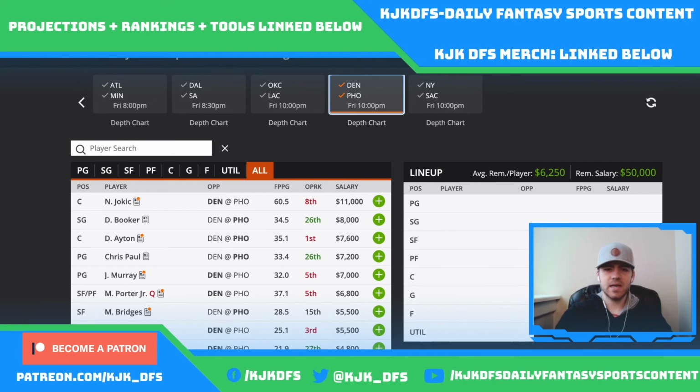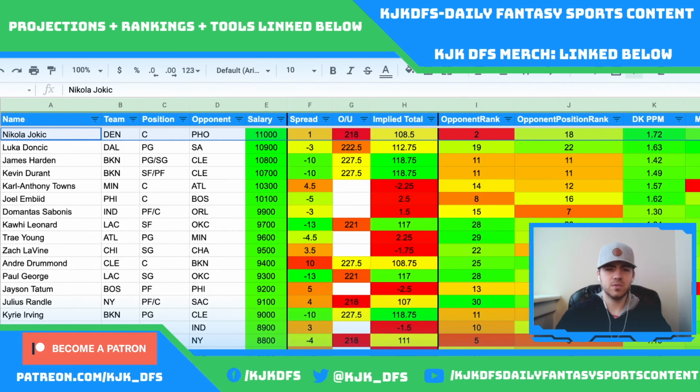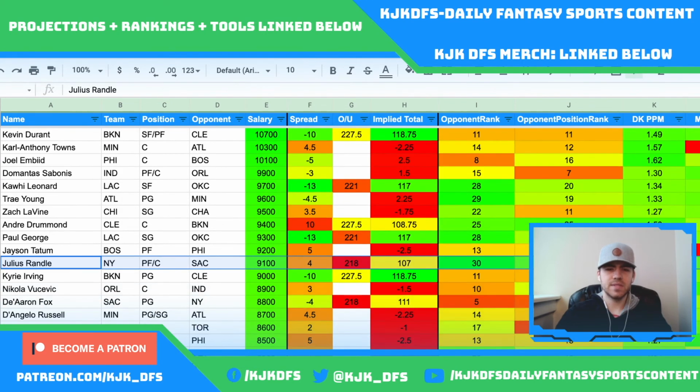New York taking on Sacramento, last game of the slate. Julius Randle comes in at a 9.1 price tag, my lock of the night last time out, putting up big games night in and night out. You've got to love Julius Randle. Only a 218 over-under, unfortunately, with a 4-point spread in favor of the Sacramento Kings. So it is expected to be a slow-paced game.